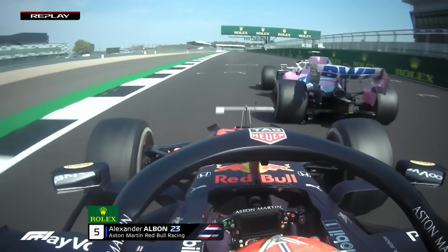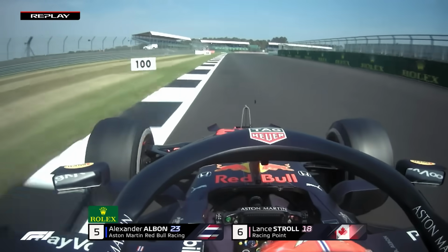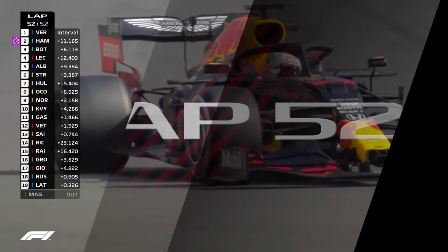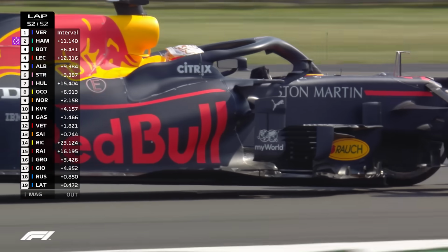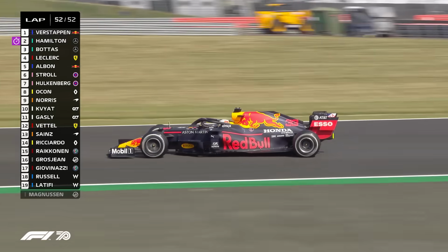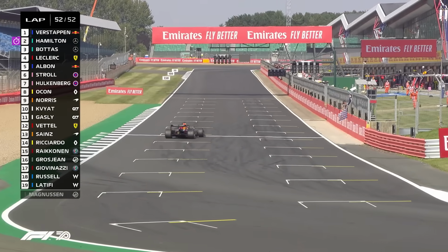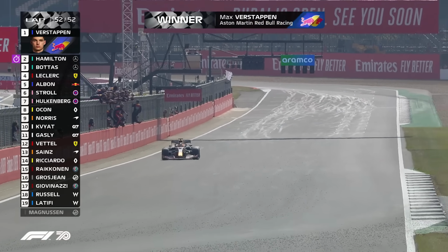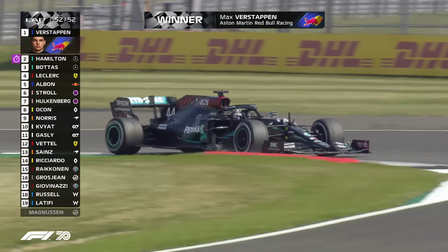and struggling. Another move going into Copse for Alex Albon. That's 3 cars he's got past going into Copse. Making his way now around the last couple of corners for his 9th victory in Formula 1 to win the 70th anniversary Grand Prix. Verstappen gives Red Bull the win. Their first here at Silverstone since 2012.